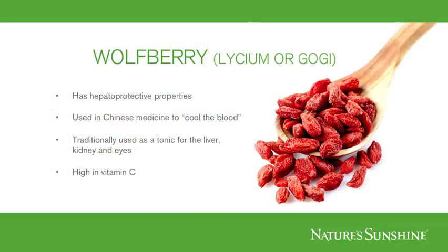Wolfberry, which is also in Zambroza, has also been called lycium or goji berries. This is a food that's very high in vitamin C, one of the highest vitamin C sources in the world, and has demonstrated that it contains certain flavonoids that have hepatoprotective properties, which means they help to protect the liver from being damaged by environmental toxins and chemicals.